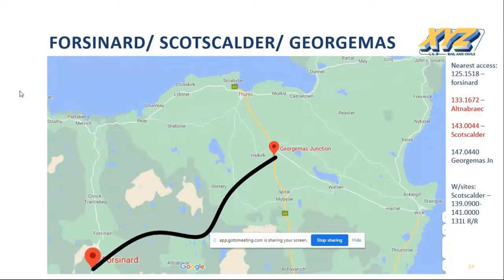It was due to various contractors over the years falling out with the RSPB, who owns the land coming up through Fort Arnard, for the Outer Break access. And also there was someone living at Scots Calder station who just refused his access. So we had to deliver 131 lengths of rail from Georgemas.